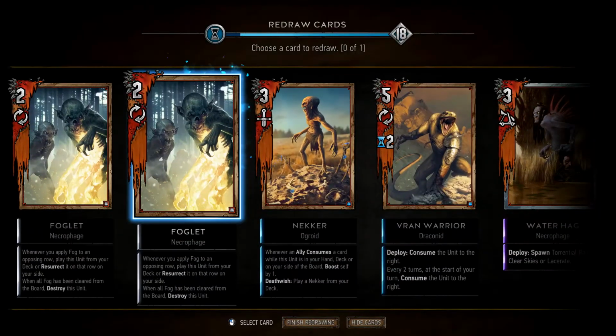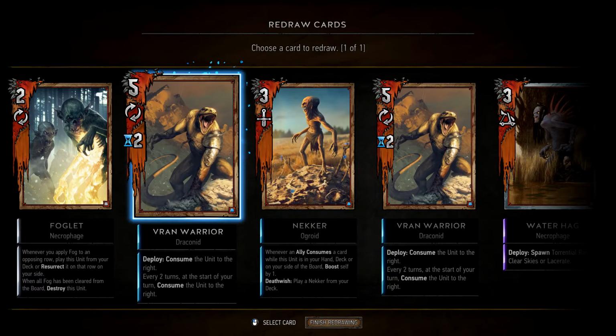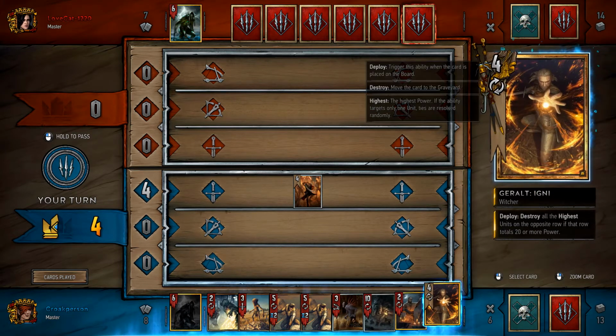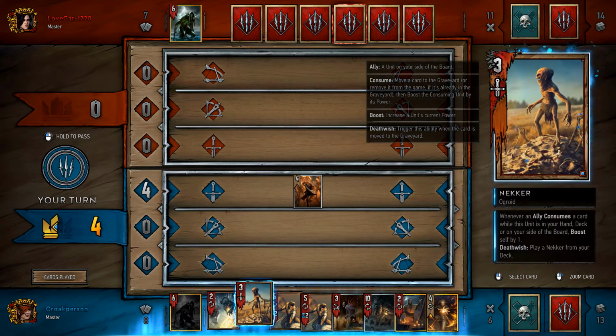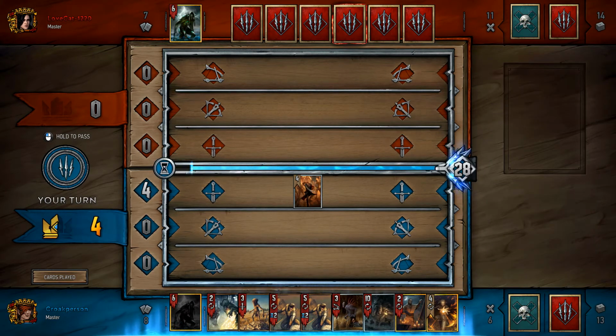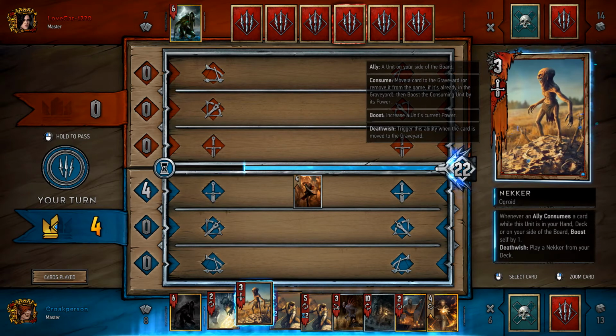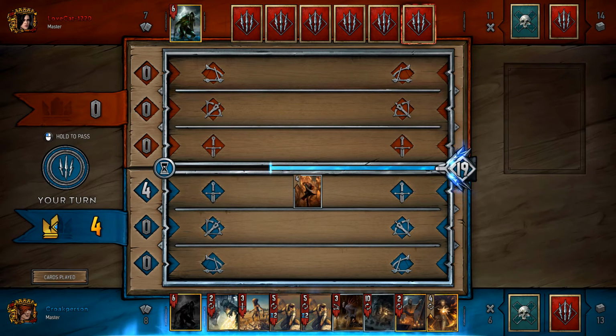Two foglets in hand is not very excellent. Could actually just pass. Or maybe I should play the Frightener. I can also just play him next round and maybe set up an Igni. And also just play the Necker next round and consume it and get all the other ones out of the deck. So there's really no need to play him right now. I mean, if I just pass here, he would have to play something, and we'd go into the last round with him having 2 less cards than I have.